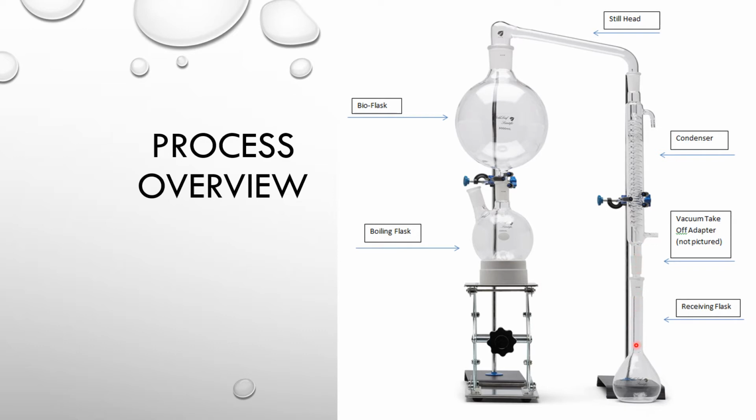And once it goes into the receiver flask, what will basically happen is the terpenes are going to float to the top and the water is going to sink to the bottom. And then from there, you could use a pipette or a separatory funnel to separate the two.